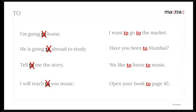And let's look at these other examples where we can use it correctly. I want to go to the market. Have you been to Mumbai? We like to listen to music. Open your book to page 45. If you just look at these sentences, you will see why we make the mistakes in the first place.